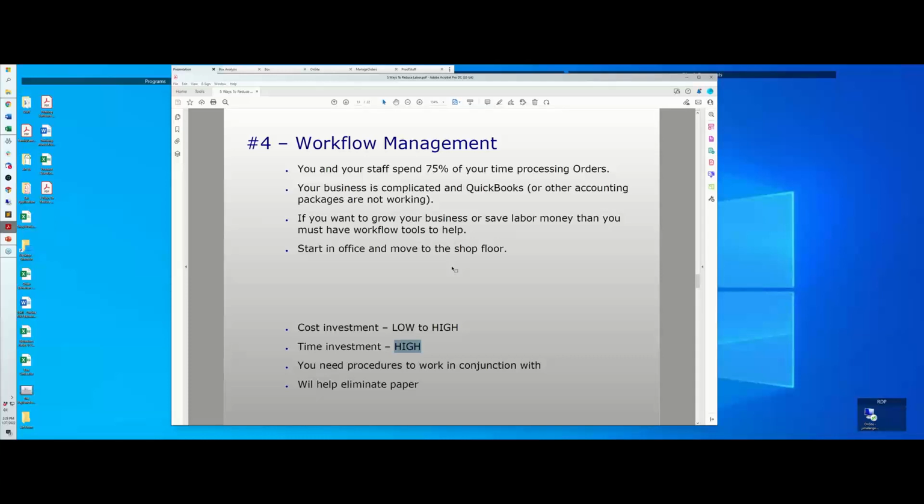But this also needs to work hand in hand with procedures. So workflow kind of works hand in hand with procedures. And although I'm missing an L here, it will help eliminate paper. Workflow management, just by having workflow management, it'll help eliminate paper in your shop.